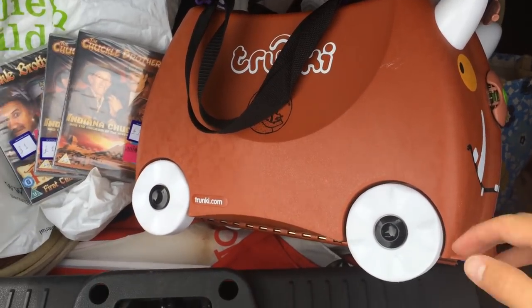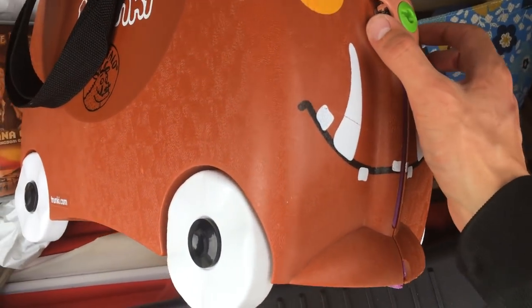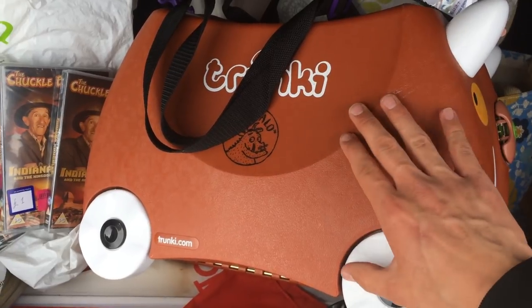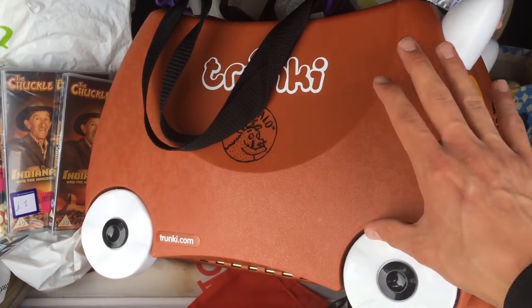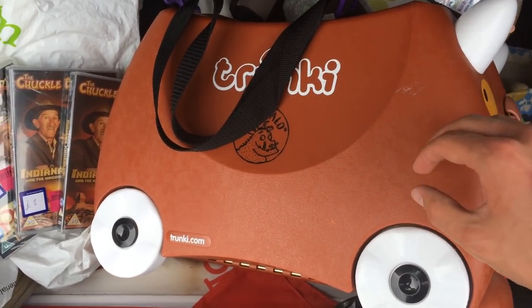Just a couple of bits today. We've got this Trunky, the Gruffalo one. I picked this up because it was $4.99. She's taken the sticker off actually. But yeah, that was $4.99, so I was happy with that. Don't know what these go for at the moment. I've not had one in a few weeks. I'm guessing similar to what I got last time, about $20.25.